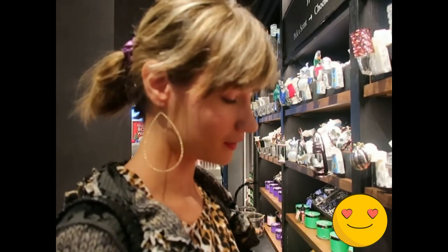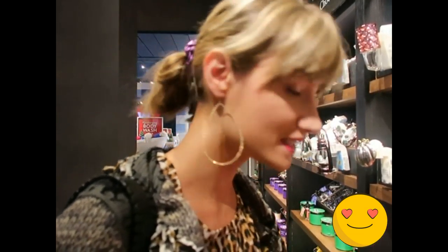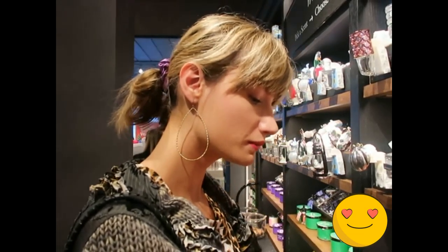These are the new Christmas fragrances, and now these are my top three. We got chocolate lava cake. This guy smells like chocolate lava cake. That smells good. Okay, now my second favorite is hot cocoa and cream. This literally smells like hot chocolate. That smells so good.